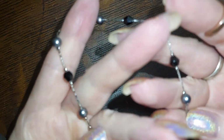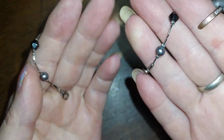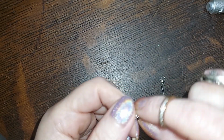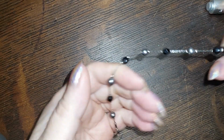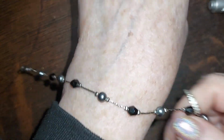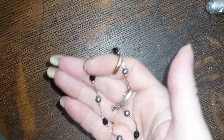Gorgeous thing. And this one is, oh, it's just faux pearl and black on a little chain. It's one of those ones you can stack. Do that one for 3.